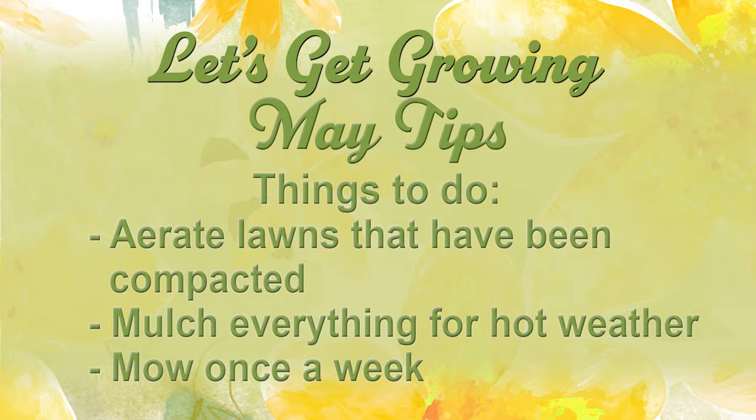Mulch everything for your hot weather. Remember, it's like a blanket. It's going to keep it cool and it's going to keep it moist. Mow once a week, and remember, as it starts to heat up in the landscape, we're going to start raising the height on our mower.